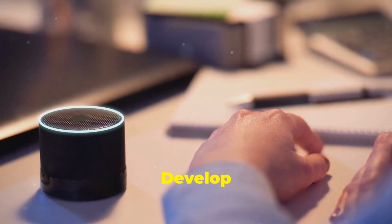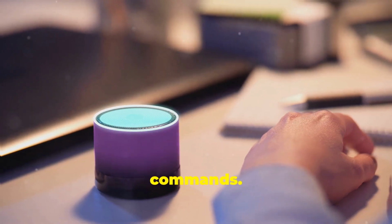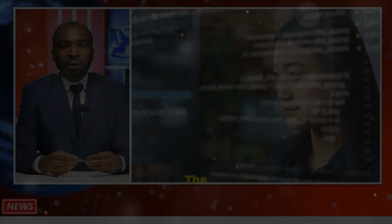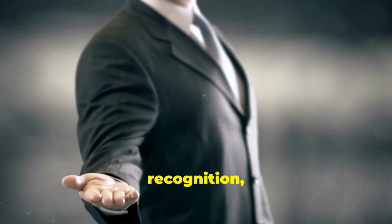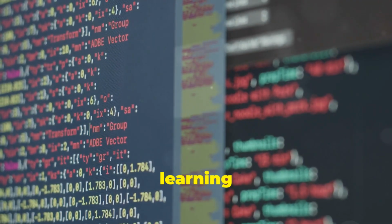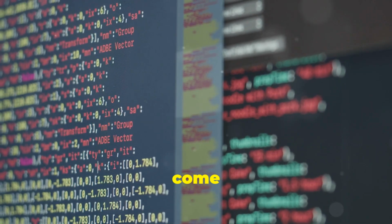Voice assistants. Develop a basic voice assistant that can perform simple tasks based on voice commands. This project will introduce you to speech recognition and voice processing. The most exciting project on our list is voice assistants. This project stands out because it combines speech recognition, natural language processing, and machine learning. It offers unique learning opportunities and can be incredibly rewarding as you see your voice assistant come to life.